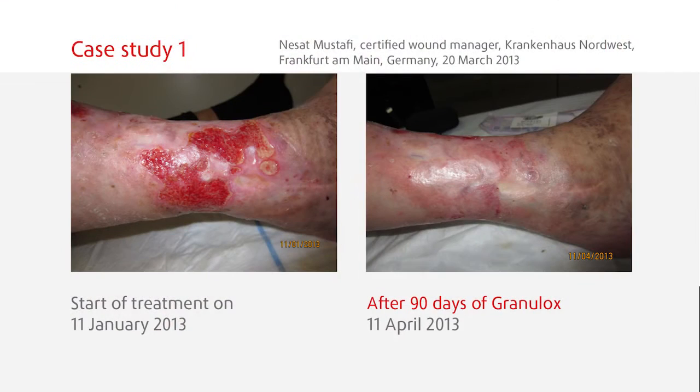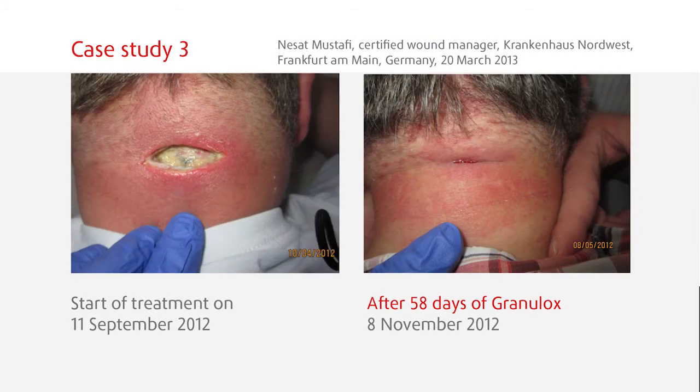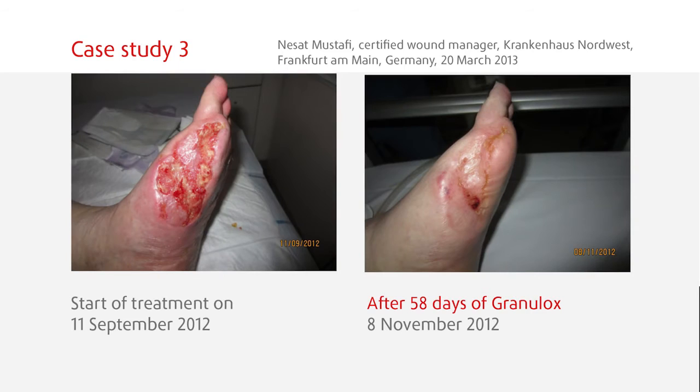Sastomed originally stated that results would be noticeable after 4 to 6 weeks of continuous use. But it came as a pleasant surprise that some wounds showed significant improvement after just 10 days. I now use Granulox on all wounds. Further case studies from Nesat Mustafi's experience clearly show the efficacy of Granulox.